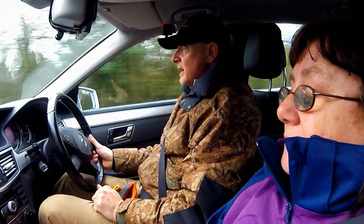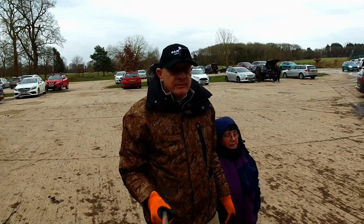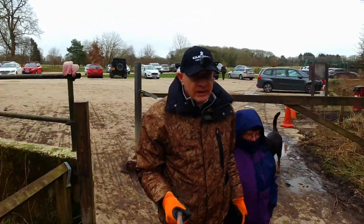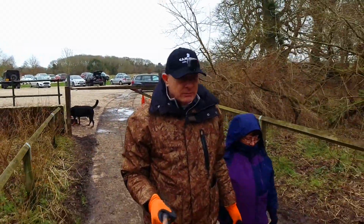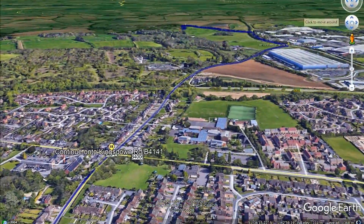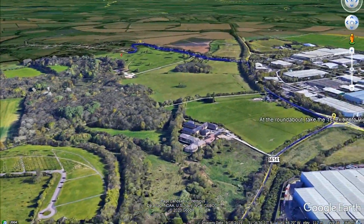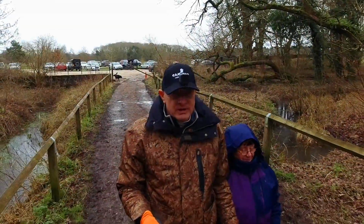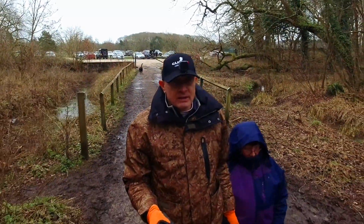Anyway, I'll have a little walk around Stanton and see what we can see. Stanton Park, just outside Swindon, a place where I come to do most of my video making really. It's a lovely little spot. It's only about a 3 or 4 minute drive from where we live. On most sides of Swindon there's a place similar to this, but this one here is probably the oldest, most mature park of its kind in and around Swindon.